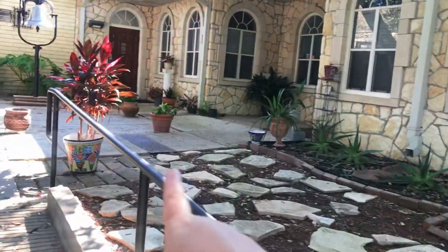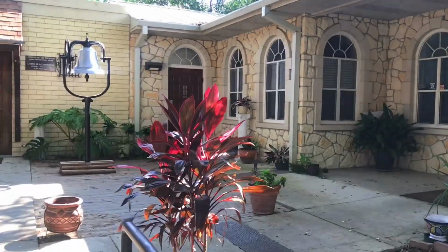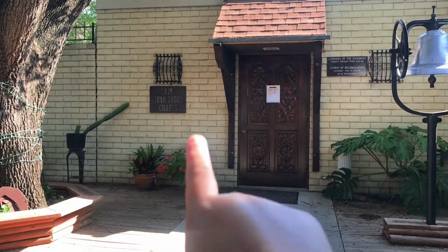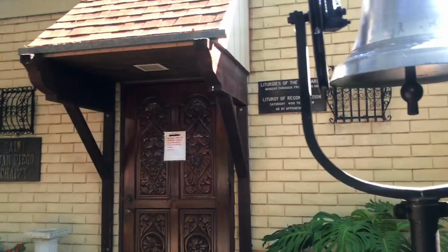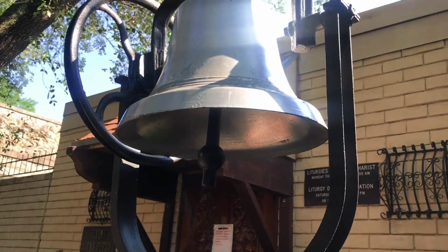We have actually the chapel offices, but I just wanted to show it to you anyway because it's beautiful here. And as you can see, this is the St. Juan Diego Chapel. The doors look like they're hand carved and they are gorgeous, and they actually still have services and use their bell. This is so beautiful.